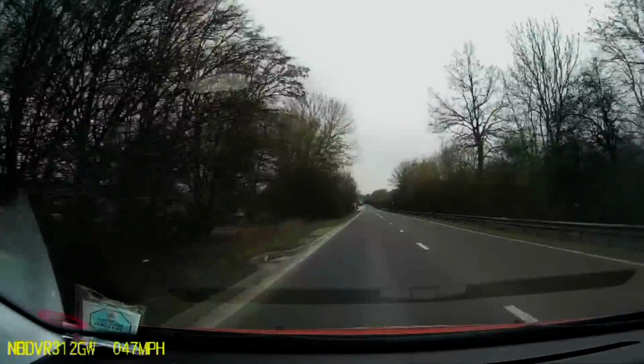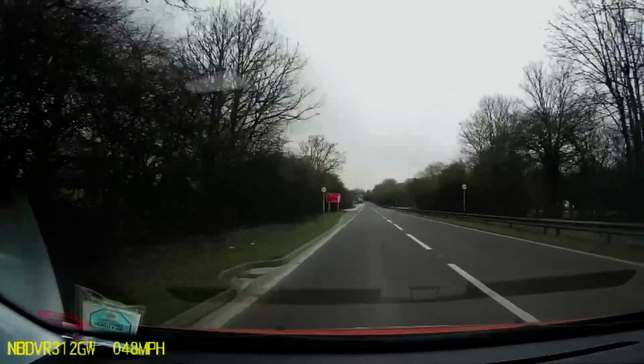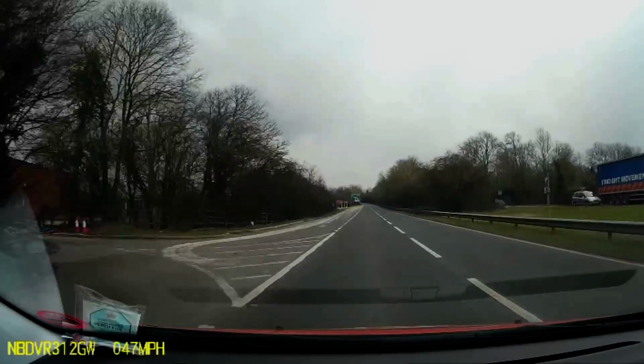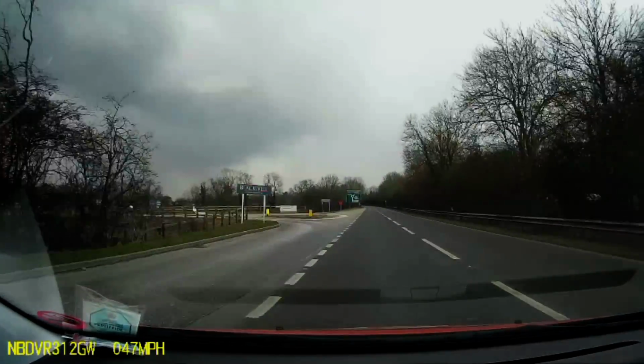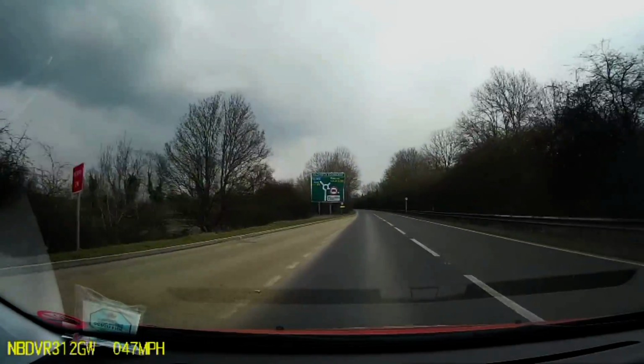So I'm looking at the sign on the left. I can see there's a roundabout up ahead. I'm looking out for the ring road A4142. Okay, it's in my vision now. It is the third exit. It looks like it's at the 1 o'clock position if you imagine it like a giant clock. So it's 1 o'clock position, third exit.